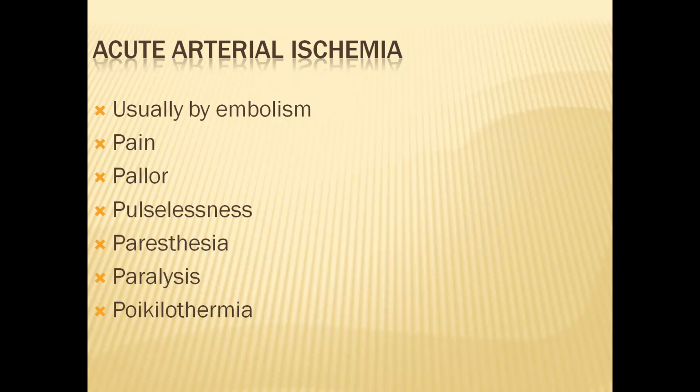And so here are 6 P's of symptoms. You would have pain because blood flow and oxygen is not getting there. So like claudication or just pain from no oxygen. Pallor, it's going to be pale. Pulselessness, or very minimal pulse. You might have to use a Doppler. Paresthesia, pins and needles feeling.